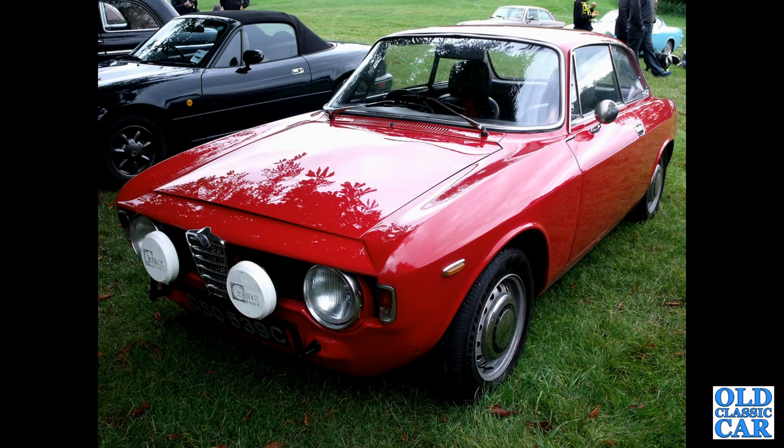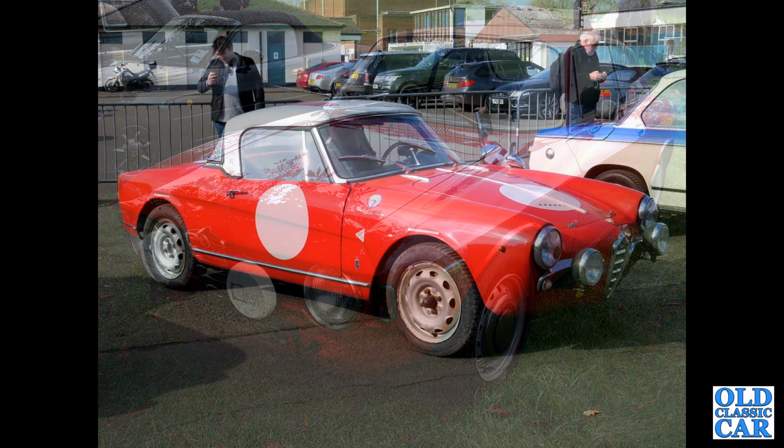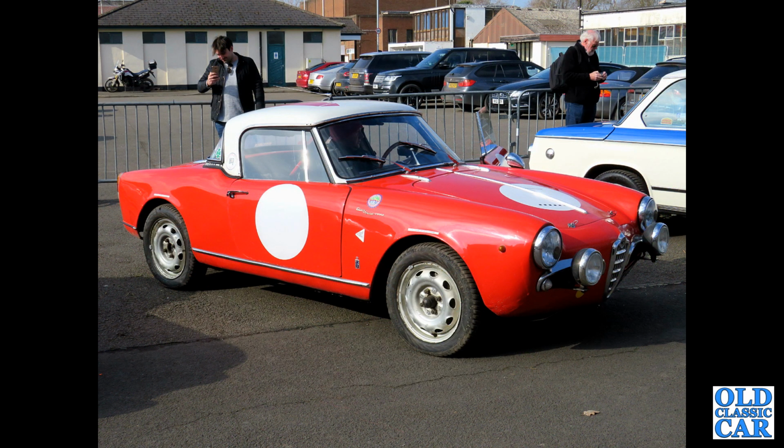DSO 539C is a Giulia Sprint GT, this one dating to 1965, C registration car. And then we've got a Giulietta Spider Veloce. I think this was down at Race Retro.